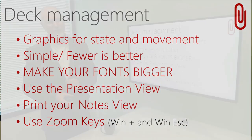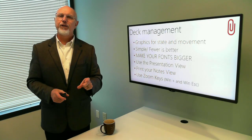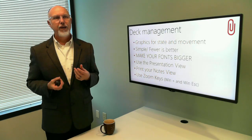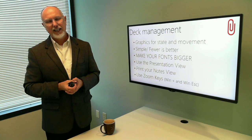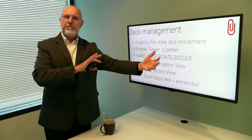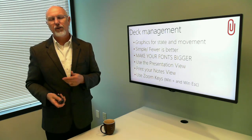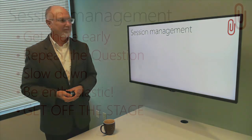Use your Zoom key. If you're using Windows 10 or higher, Windows plus the plus key will zoom in for you. If you can't see it from 10 feet away on a laptop screen, your audience can't see it either. And if you're rushing and you're blitzing past everything and they can't see the screen, they're not going to be satisfied. And no one likes sitting through something like that.